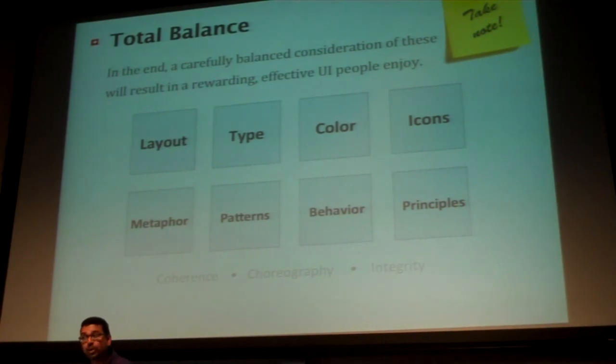Making use of patterns so we can leverage and reuse knowledge from other places. Right? We've developed a nice compendium of knowledge over the past 10 years. Let's use it. And having really good behavior that's on target, that helps people understand what they can and can't do. So make use of those affordances and the feedback loop to let the user know what's happening. And good principles, right? Whether they're corporate principles at a high level or very specific language and guidelines like Metro and Mac OS and so forth.